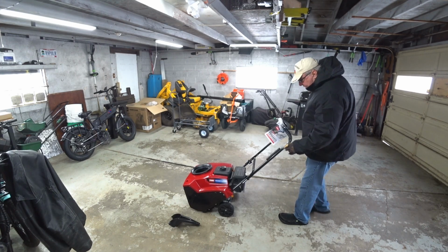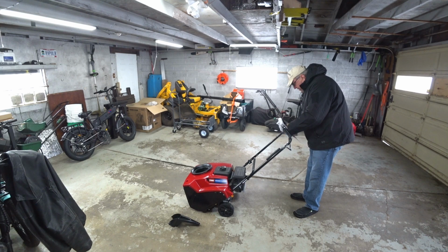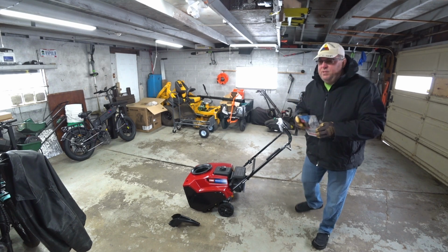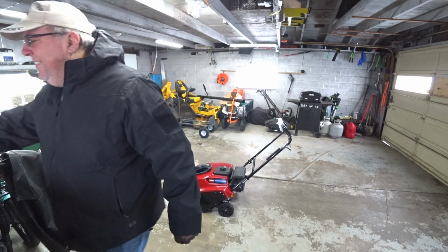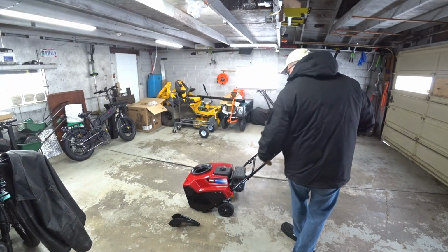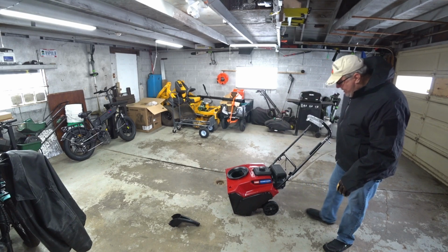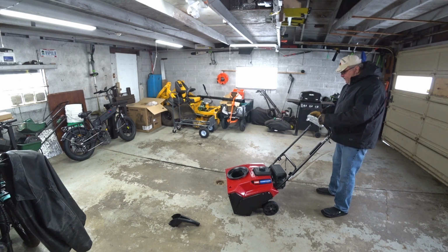Now you're supposed to adjust this bar. I'll talk about that a little bit because that is a little confusing to some, I'm sure. The adjustment that I'm talking about is the tension that's put on the belt that's inside of here. And that's done with this cable, this handle here.